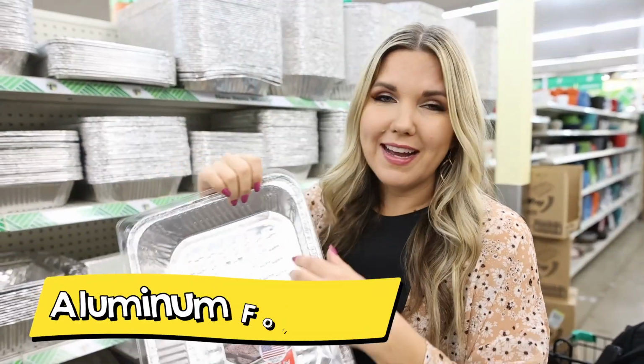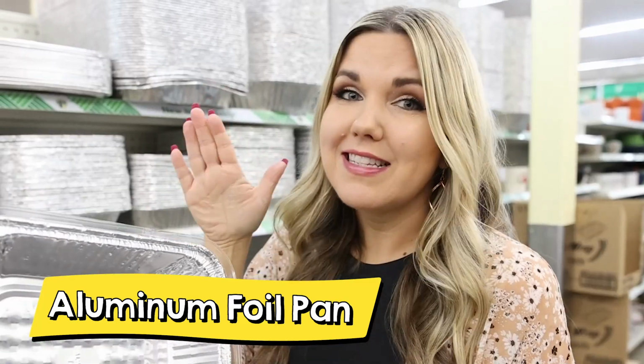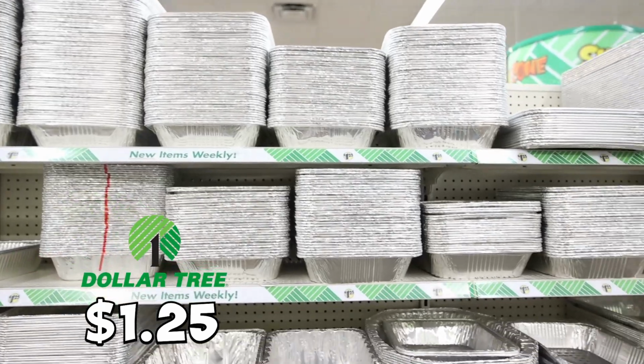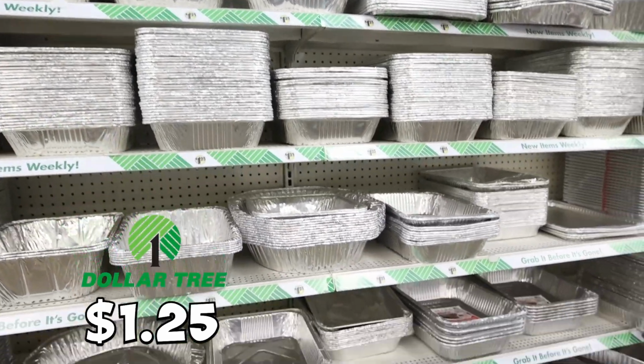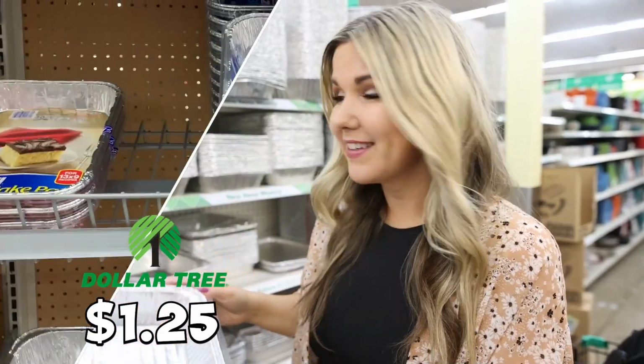The 11x9 roaster pan that has like a lid that you can put on top, this is still cheaper than you can buy at Walmart. Walmart, a 2-pack is over $3. This you can get one for $1.25, so 2 for $2.50. So still grab these at Dollar Tree.